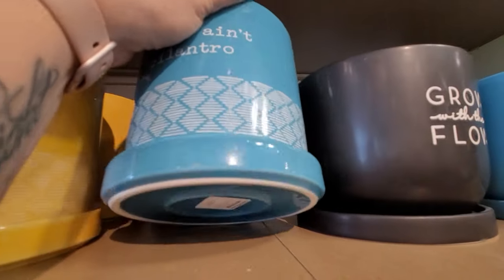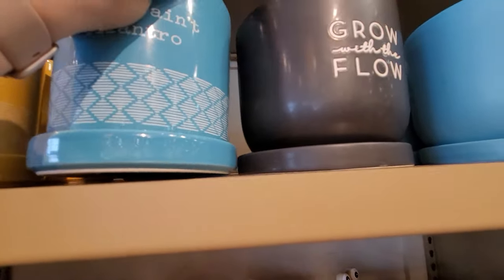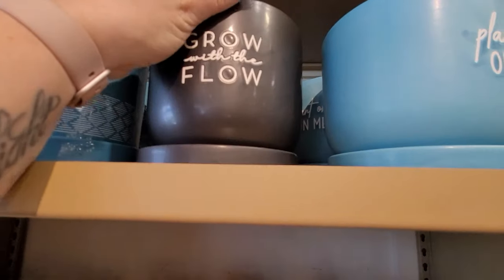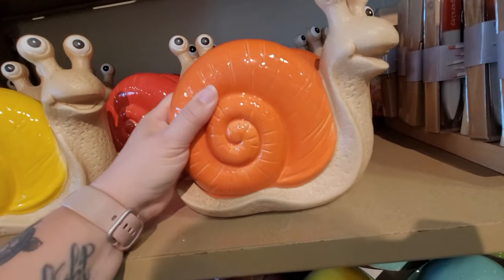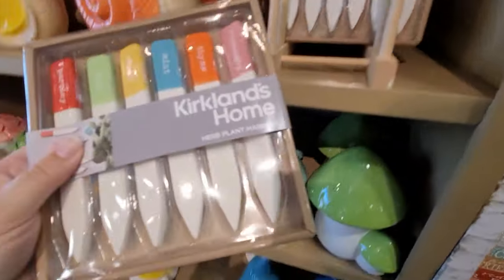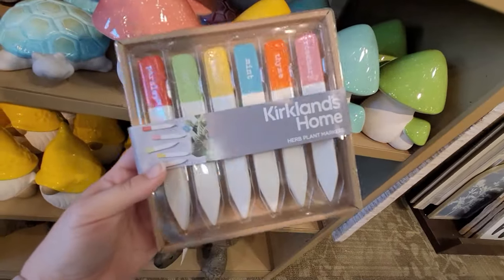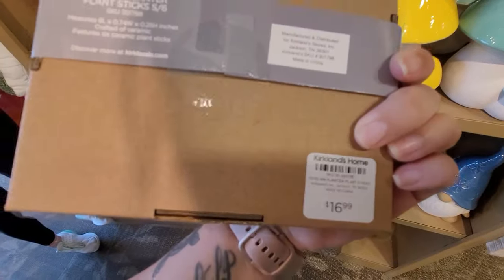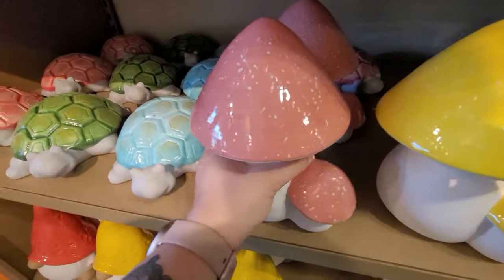I thought these little pots were super cute. I have been on a huge garden kick lately, and these little herb pots were just so stinking adorable. They would make the perfect little patio for your little herb garden. So cute. I absolutely love them. I loved these little sticks too. Just so cute. Tons and tons of summer decor. Bright, bold, beautiful colors.